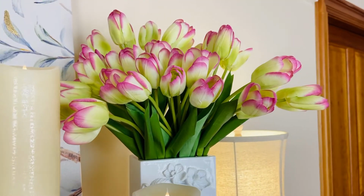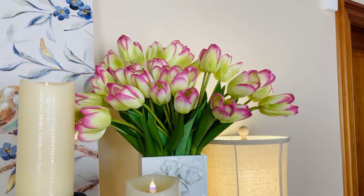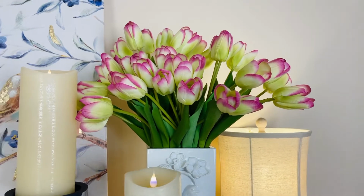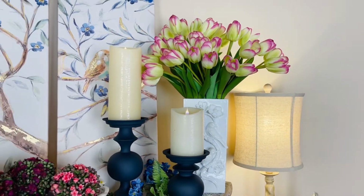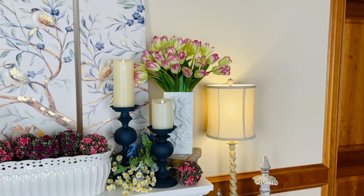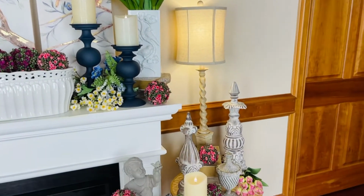You get two bunches in an order, and guess how many of these beautiful 19-inch tulips are in a bunch? Nine. So that means you're getting a dozen and a half tulips in an order. Isn't that gorgeous? Look how beautiful. I love them in the vase. I love them lying down.